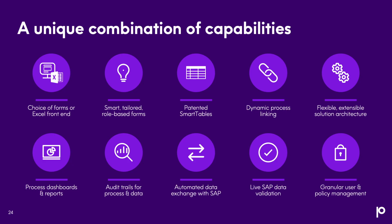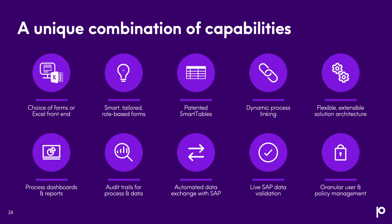Automating that exchange of data with SAP, whether you're extracting data out of SAP to do something to it, whether you need to do a modification like Dorman did, or whether you're extracting it and then having to repost it back in, or you've got it as part of a complex process. You want to make sure that entire exchange with SAP is automated. The live data validation I mentioned earlier, and then that user and policy management.